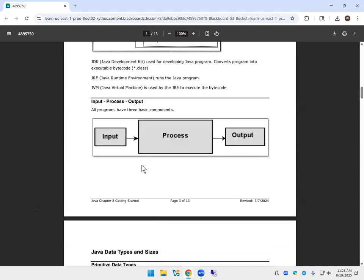So everything we do, everything we have, no matter how big or small the components are, no matter how complex they are or how small they are, doesn't matter. They all have some sort of input.